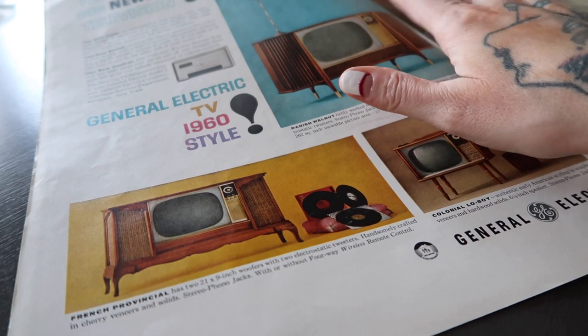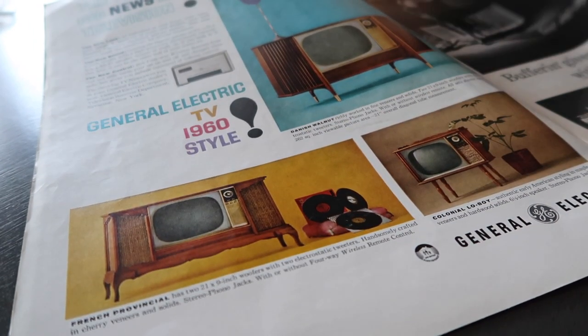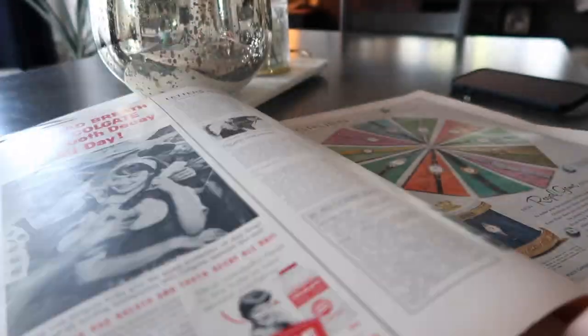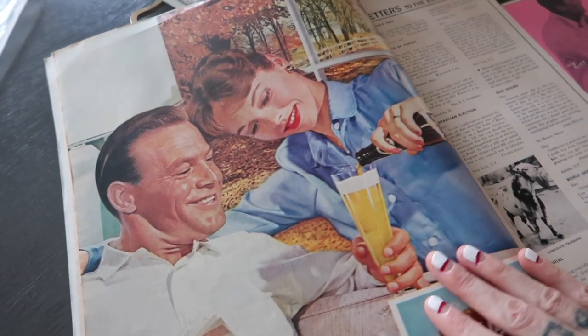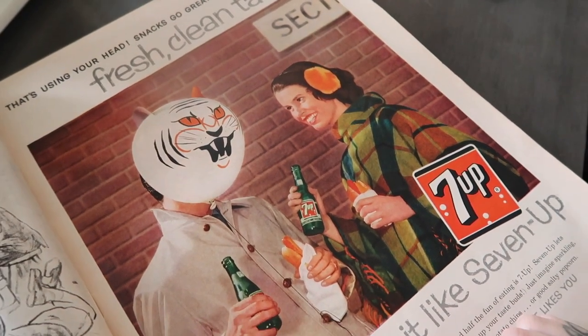Wouldn't it be cool if our flat screens could fit inside something like that? If somebody can come up with that, that would be great. Look at this car. Oh my gosh. So much alcohol in these old magazines. I thought this one was interesting because it's like, hey honey, can you grab me a Schlitz? The 7-Up one though, I think is really cute and might be really fun to remake.